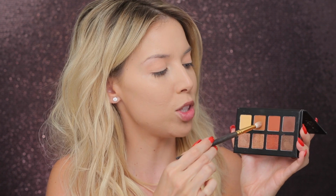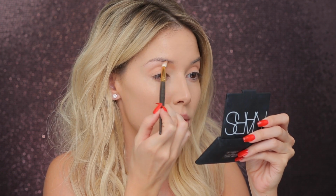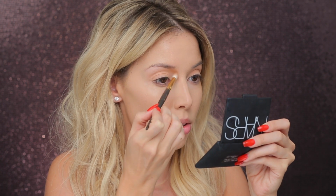I'm going to call this Pumpkin Spice. And this is a Smith 230 brush. And I'm going to start building up this area right here. So this is like a nice kind of round tapered dome brush. So we're going to start in here and literally working this shadow into the brow and down like the contour of my nose.